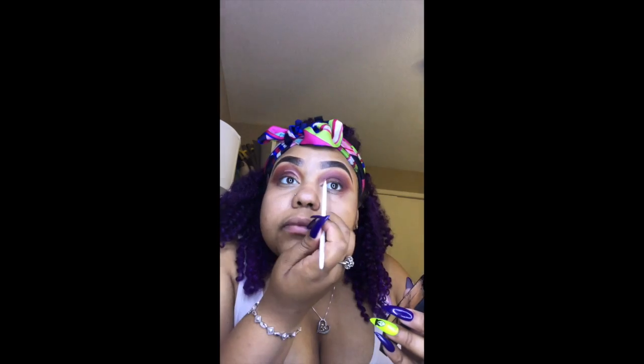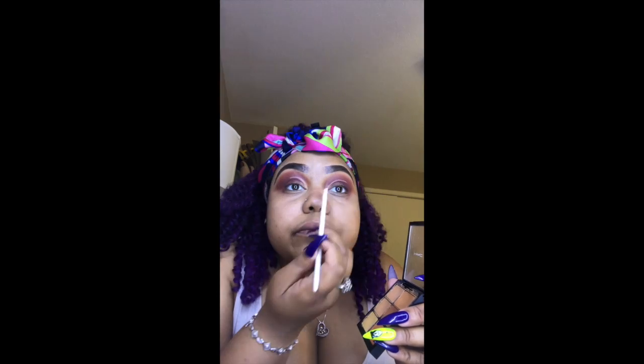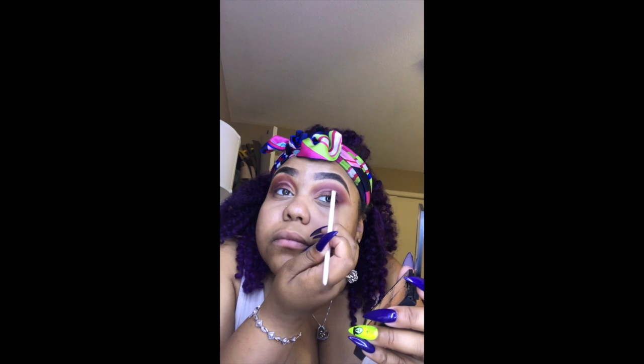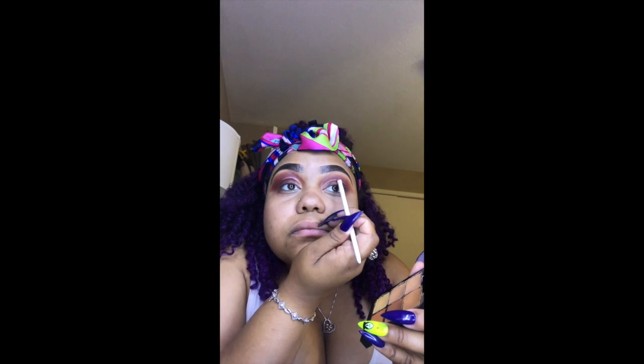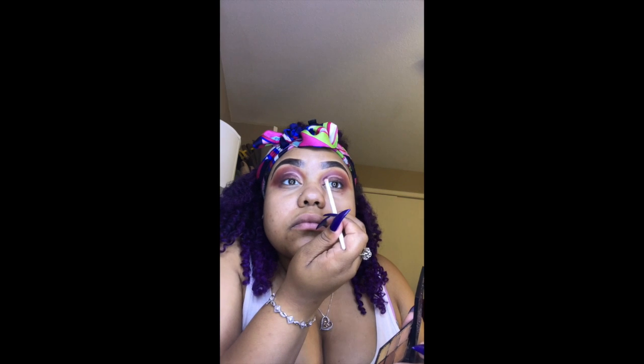All right, so now what I'm doing is cutting that crease. I'm doing a half cut crease here. I do not like to do a full cut crease because of all that hard work of putting that darker color on my outer corners, I want you to see that. So we're not going to do the full cut crease. So I always do a half cut crease. Okay, so as you see, I'm using my MAC concealer again to give me that cut crease.